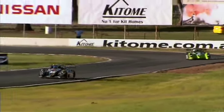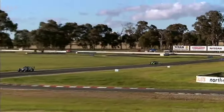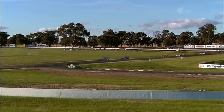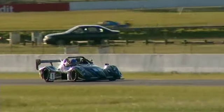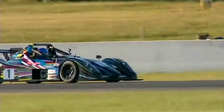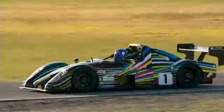Nice to see Ed Singleton working his way back through the field. He's pushing hard a little bit further back, battling with Greg Smith, who took me for a run around this circuit earlier on the weekend, and by crikey, various parts of it in a radical with its low ride height. Very, very bumpy. It is a very bumpy circuit. We've just seen in the background then Ed Singleton on the back of Simon Haggerty going for 3rd position, so they're going to have a nice run to the finish line, nose to tail.